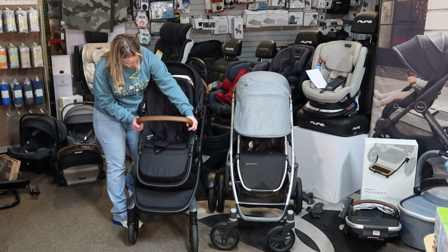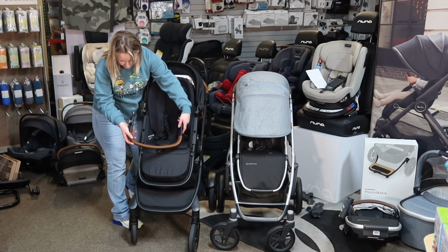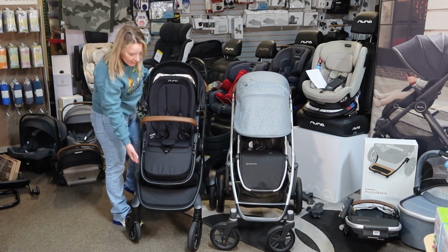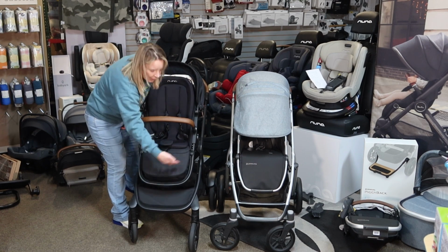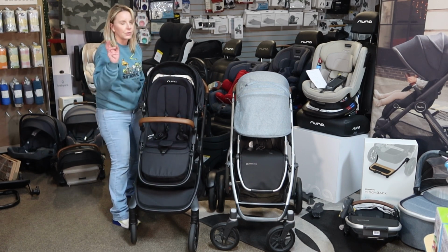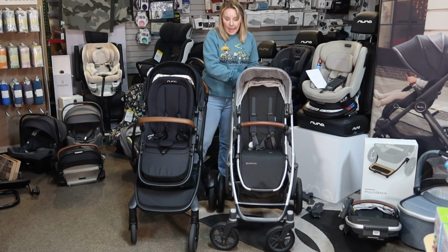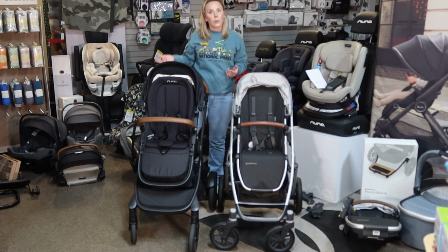So a really nice feature on the Demi Next, I would say, is that the seat is definitely a little bit more bougie, less utilitarian than on Uppa. You also get the adjustable footrest, and it's a one-hand movement on the foot versus 2 over there. New version of this has this footwell as well, which is really nice. So again, both of these hold 50-pound children, and both of them are going to work with a newborn right out of the box.